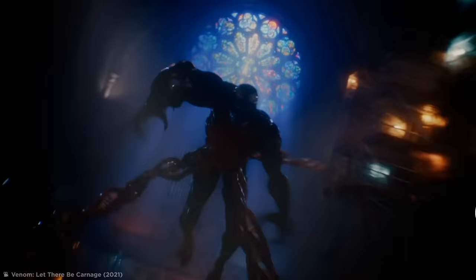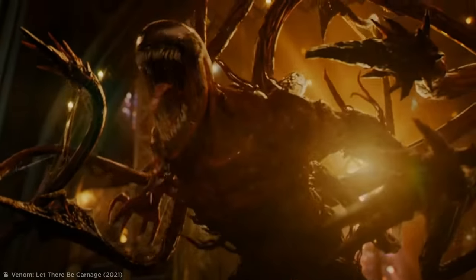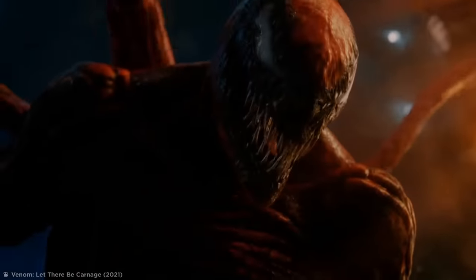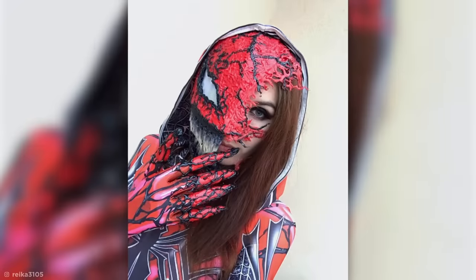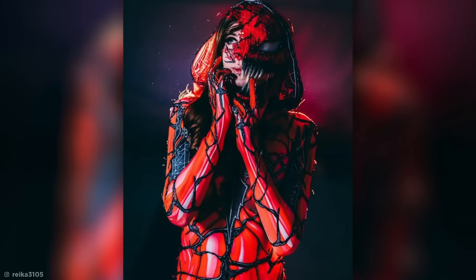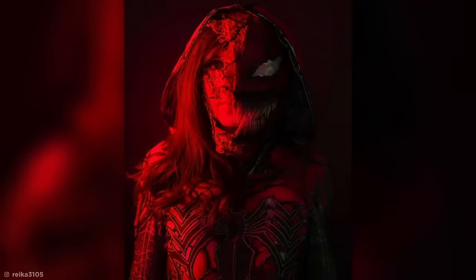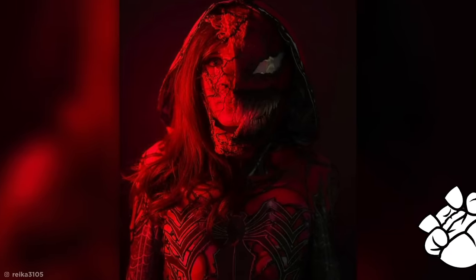The Carnage symbiote is one of the most horrifying creatures in the Marvel Universe, terrifying both heroes and villains alike. Since its deadly debut in 1992, fans of this lethal parasite have set about creating darker versions of their favorite heroic or villainous hosts. This mid-transformation cosplay by Instagram artist Rika3105 encapsulates the pure evil essence of Carnage. Wearing a red bodysuit covered with black vein-like tendrils, the details on this Carnage cosplay are truly skin-crawling, looking like the symbiote is midway through spreading across her face. Let's get out of here before it fully takes over, shall we?